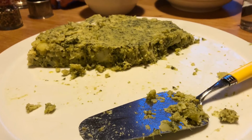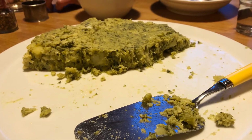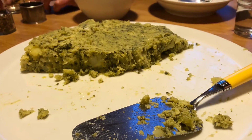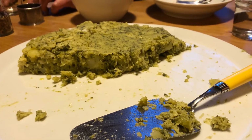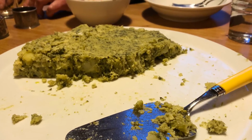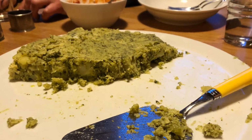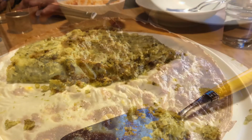This dish is called broccoli bread. I'm not entirely sure why, but my host mom called it pain de brocoli, and it's basically just eggs, potato, and then broccoli, I guess. I don't know, but it was actually so good, and I'm so surprised with myself that I ate it and loved it, so be proud of me.